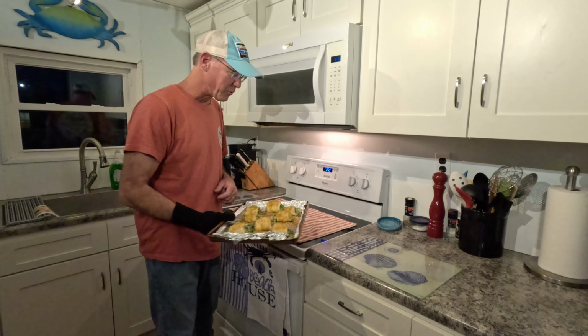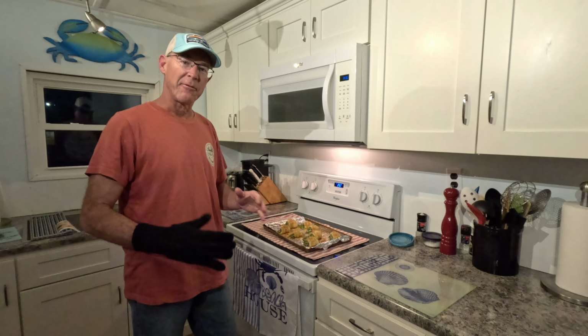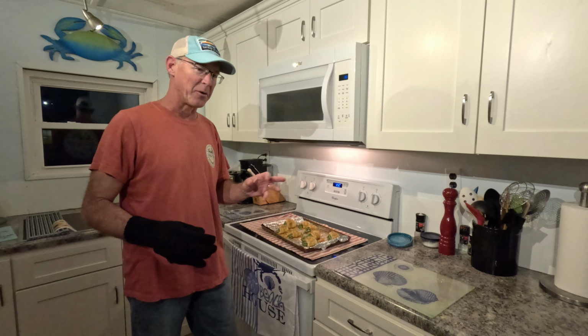Now you could make this with any type of fish. We've made it with trout before. Any kind of white flaky fish is going to work well with this.